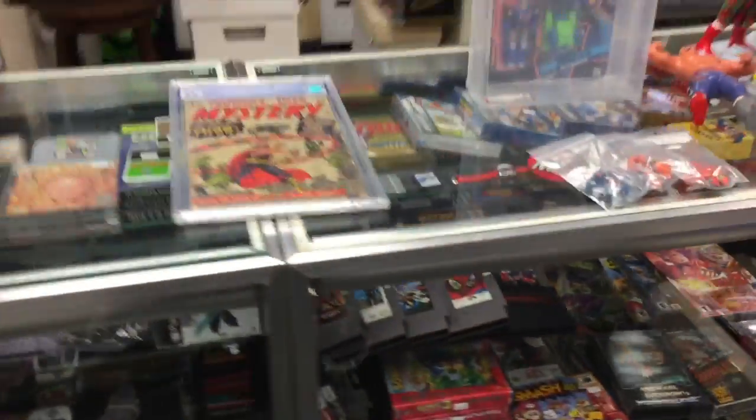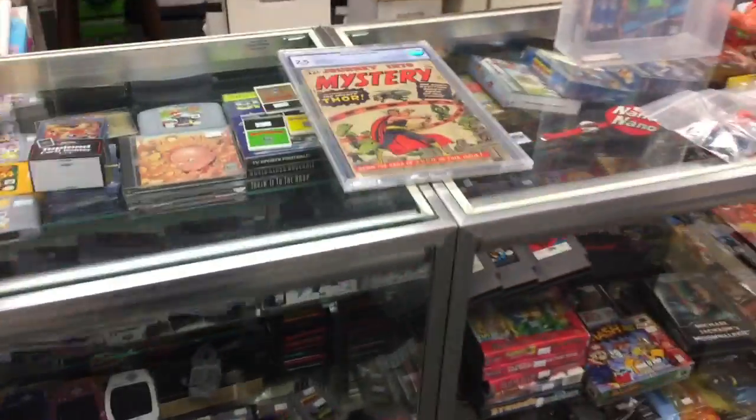I'll do one last pan. So, a lot of cool things, a lot of rare things. I got to hold a very expensive comic and see some very cool Star Wars stuff.